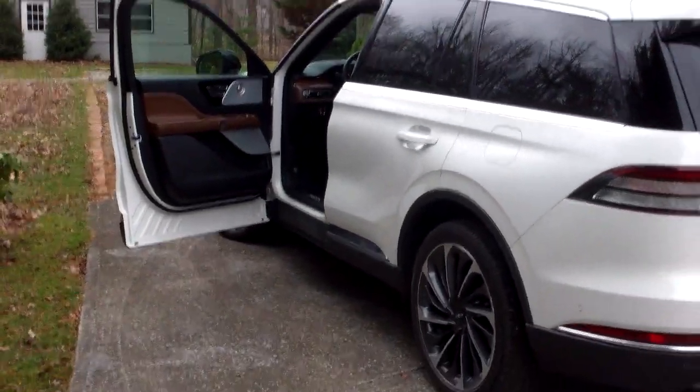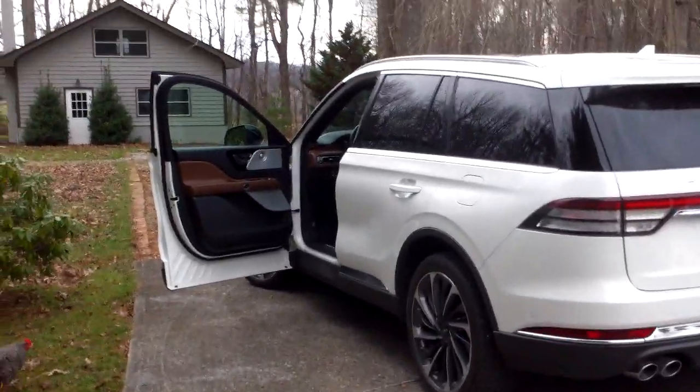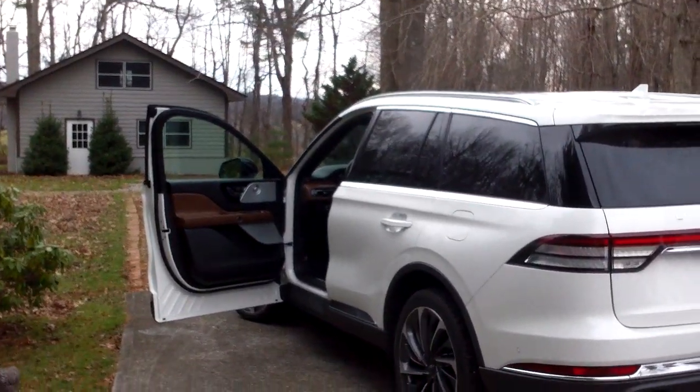Whereas in this case, Lincoln decided to make something that was a sort of split the difference between the jacked up traditional SUV like a Navigator and something more like a car.